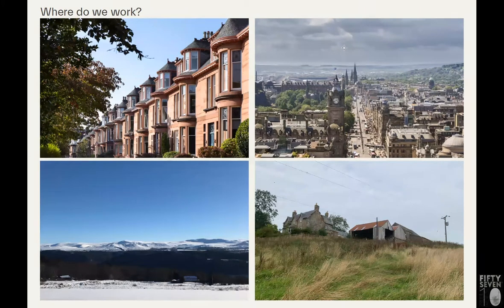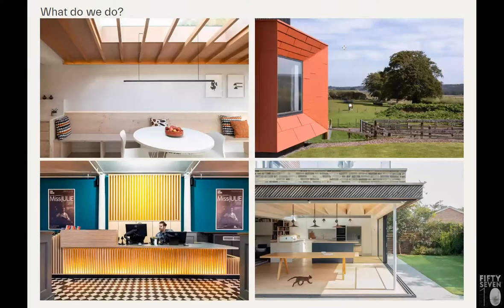So we really like working in a broad range, and the thing that tends to bind our work together is not so much what it is, but that it all tends to be difficult. That is the common theme. So it tends to deal with listed buildings, conservation areas, or greenbelt land. And those are the things that tend to bind our projects together. It's not a typology or a location. It's actually that they have challenging contexts. But out of constraints come imagination.